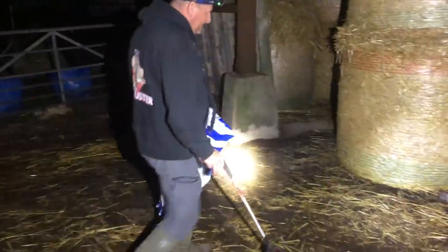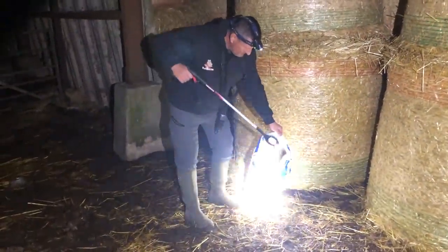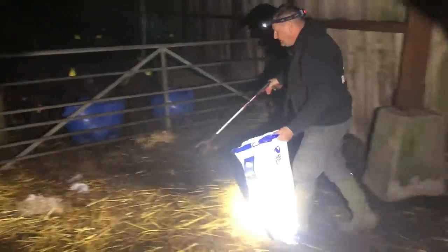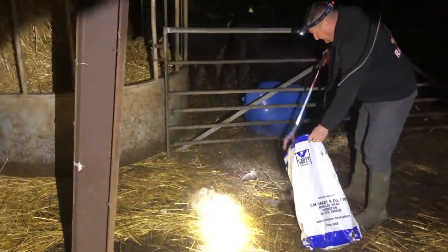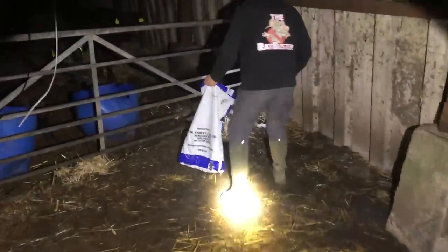Well guys, I've just had a quick half hour up this farm, just picking these rats up here. Few up here, but not a great deal. So that's the little maze we put out just to attract them out. Got quite a few. So I'll just go around picking these up.